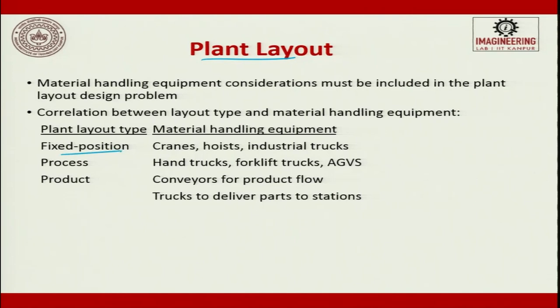When we talk about fixed positioning, we put cranes, hoists and industrial trucks. When we have process industry, we talk about hand trucks, forklifts and AGVs. We will see what AGVs are later. When we talk about product layout, we talk about conveyors for product flow, and trucks to deliver parts to stations. So, these are the material handling equipments. Based upon the decision of your layout, these material handling equipments will be picked up. When we talk about fixed position, we talk about cranes, hoists and industrial trucks.